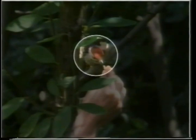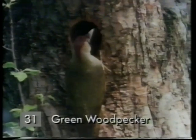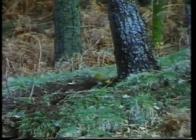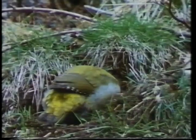In the green woodpecker, the sexes are similar. The laughing call, which can be heard from afar, is easily recognized. Its plumage is very different from that of the great spotted woodpecker. During its undulating flight, the yellowish-green rump shows up well.